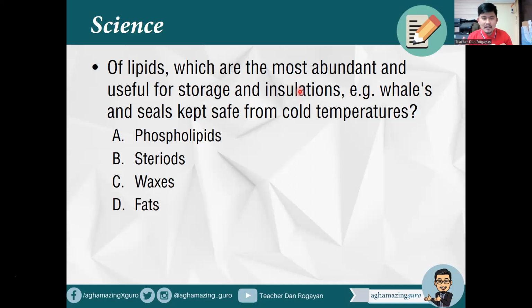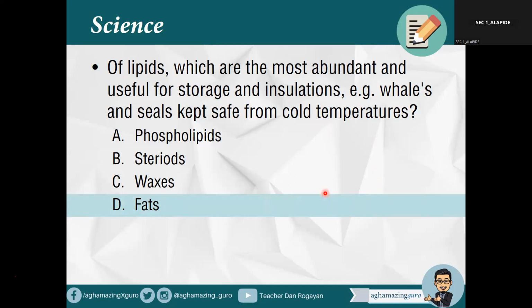All right, I can see several answers coming in. The most abundant and useful for storage is, of course, our fats. That's correct. So fats are the most abundant and very useful for storage. Yes, it is also considered a lipid.